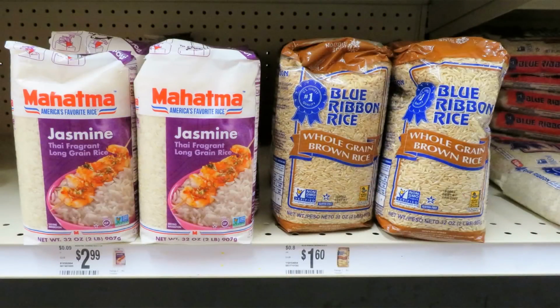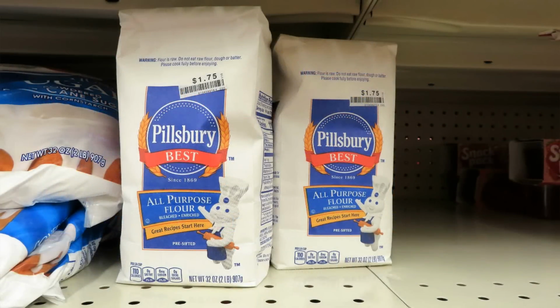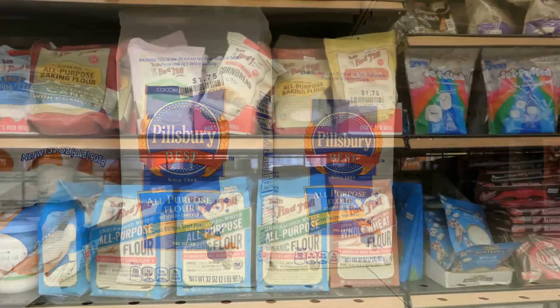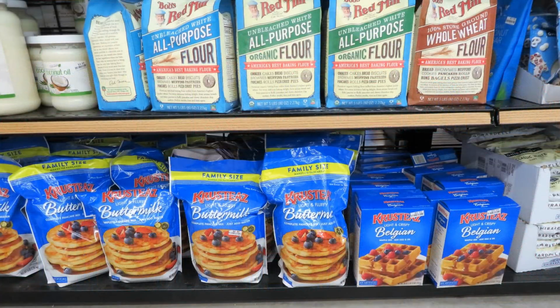They had very little rice, very little flour, but amazingly, they had Bob's Red Mill, which are very top quality, high-end grain products that are from Oregon. I made a video a few months ago when I visited Bob's Red Mill in the Milwaukie, Oregon store at their headquarters, and I was so surprised to find these at Big Lots.